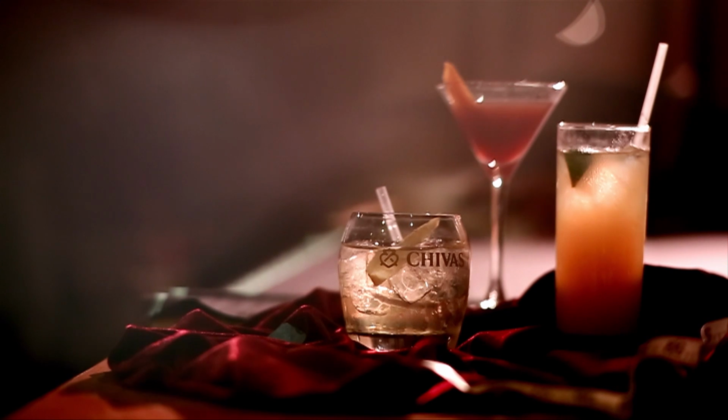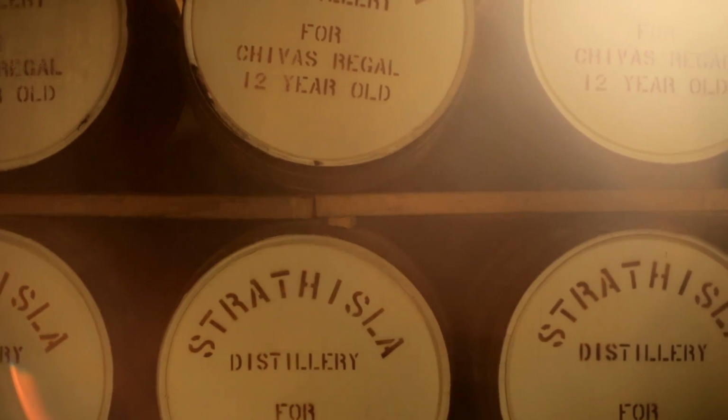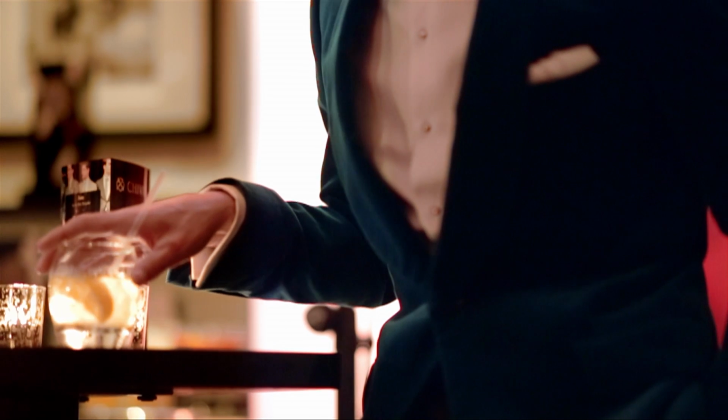The important thing to remember with Chivas Regal is that the heart of the blend is the wonderful Strathisla single malt. You cannot make Chivas Regal without Strathisla. It's a classic Speyside single malt. It is a fantastic malt to blend with, but it has its own lovely, sweet, rich orchard fruit notes.